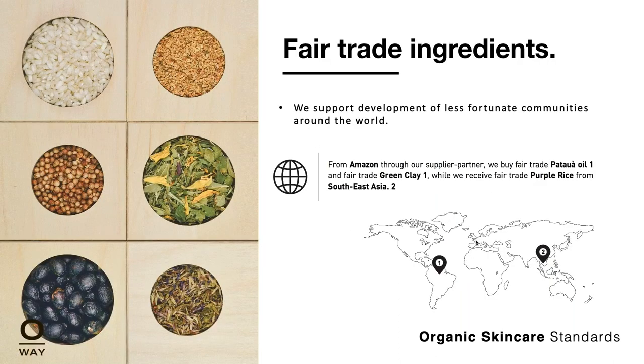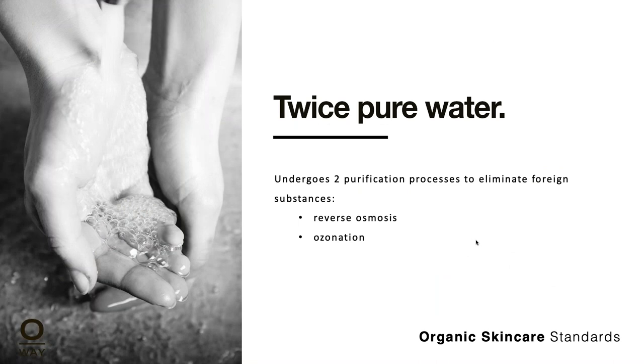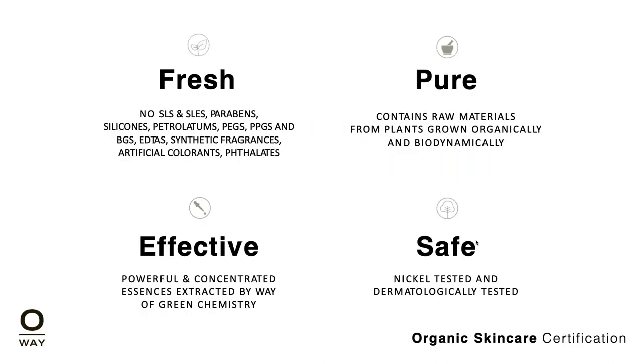Using the fair trade ingredients, so the ingredients that they do not grow on their farms, they get them from other countries, where they use all fair trade. For one instance, the green clay that's in some of the masks that we use. The twice pure water, the reverse osmosis, so making sure the water is super clean. They're just not using it from the tap water. It's going through the reverse osmosis. So that's in all of the products, not just the skincare, but all of Oway in general. So all of the ingredients are fresh, pure, effective, and safe.